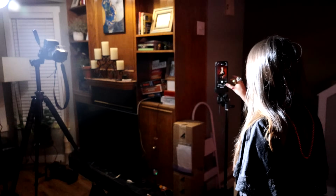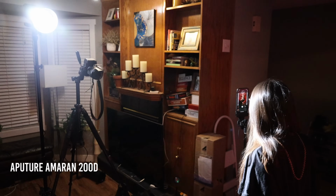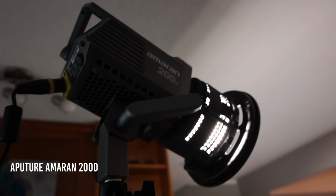To imitate that vintage lighting, I'm using the Aputure Amaran 200D LED light, which by the way is super affordable, with a Fresnel modifier to create that harsh light. And for hair light, just like you see in the movie, I'm using Godox's AD100 flash that I propped on the top of the backdrop.